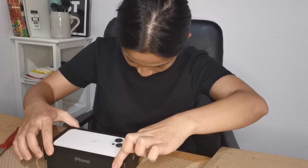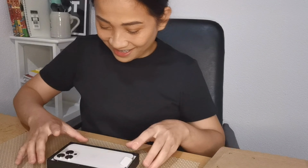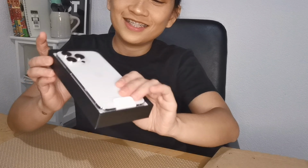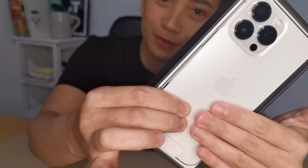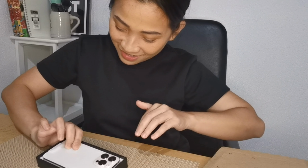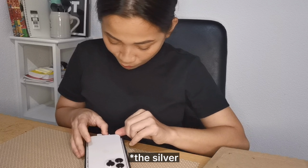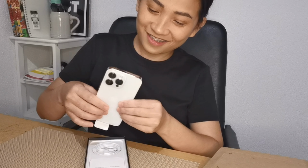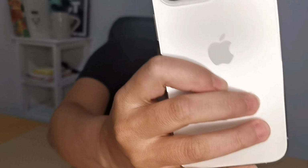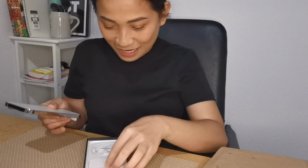Yay. Ooh. So nice. So nice. Gopakay siya. And very cold also. The gray looks like white. I love this more. Lovey!